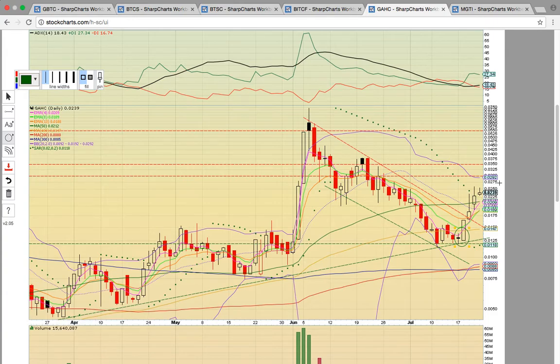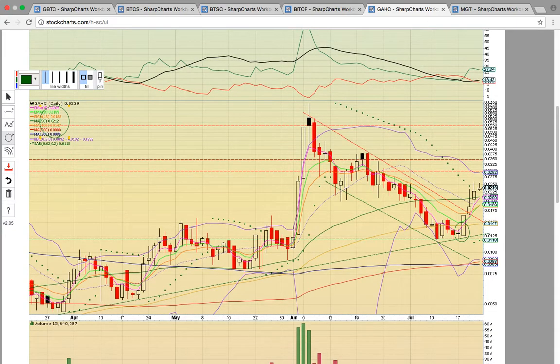And then what you're looking for is a break above 29. If it drops back below the middle Bollinger Band, that'll signal it's not ready to go, and it could continue with the downtrend. Currently, the 50-day simple moving average is the top moving average on this chart. If it can get above that level, then it's trading above all the moving averages. So yeah, keep an eye on GAHC. It could start a new uptrend here.